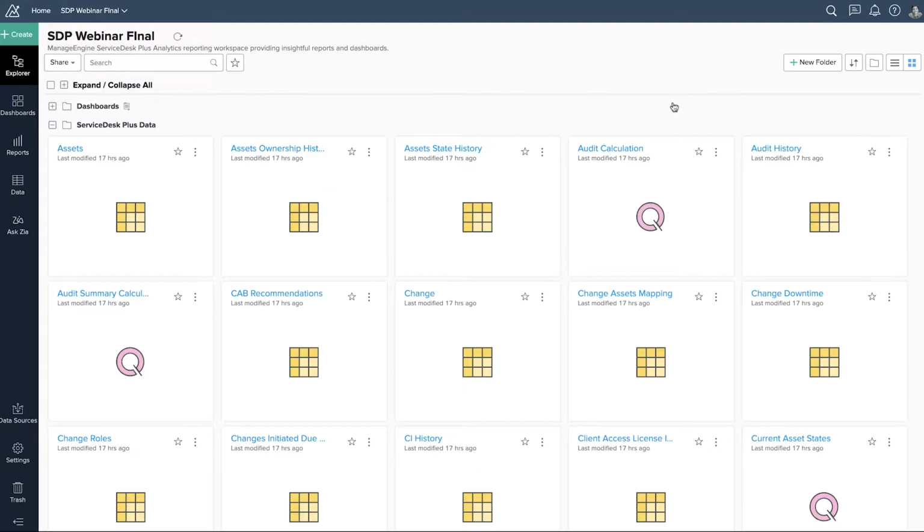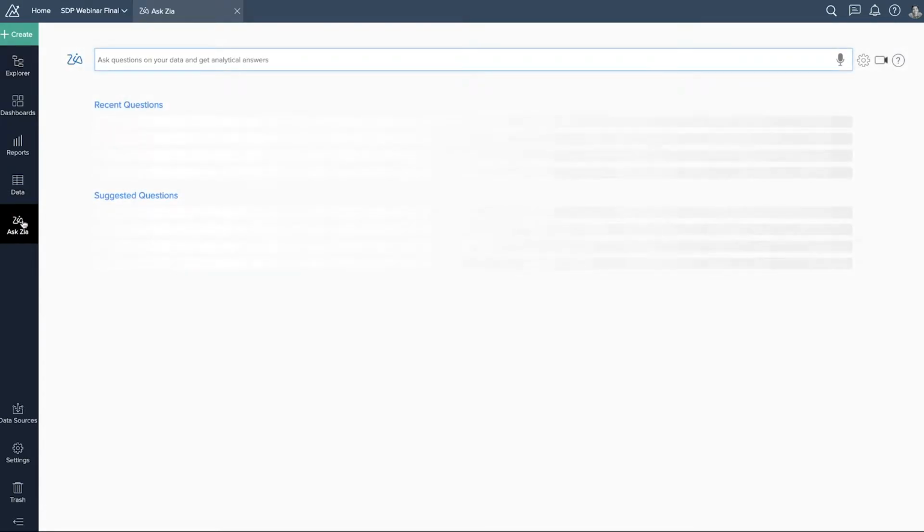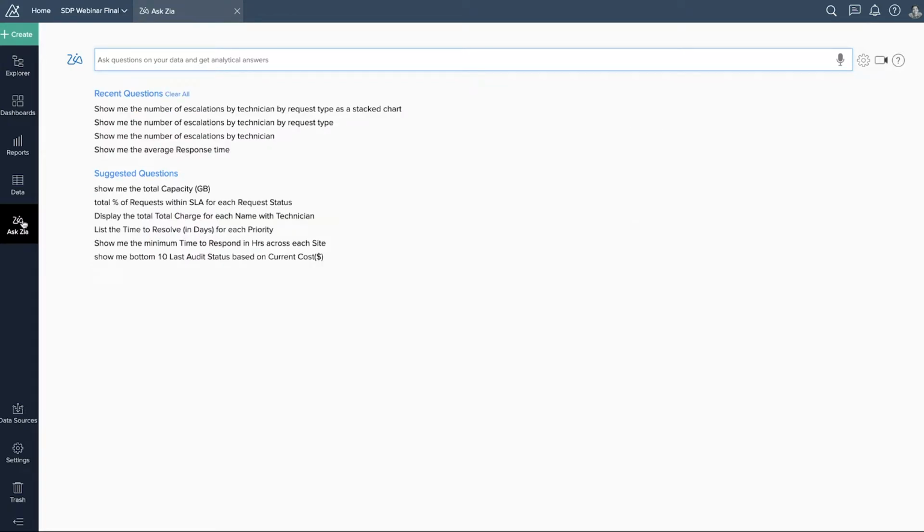When you launch Advanced Analytics for the first time, you will see the following Explorer view with a bunch of folders containing a lot of data. To get access to Zia, you need to click on the Ask Zia button on the left side navigation, and this brings up the AI assistant. Over here, you can use your voice or you can type out your question and see the kind of answers and reports that Zia throws back at you.